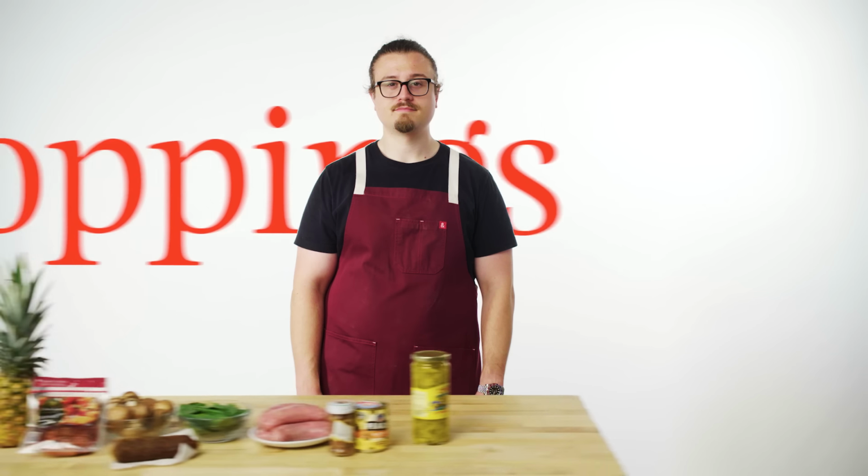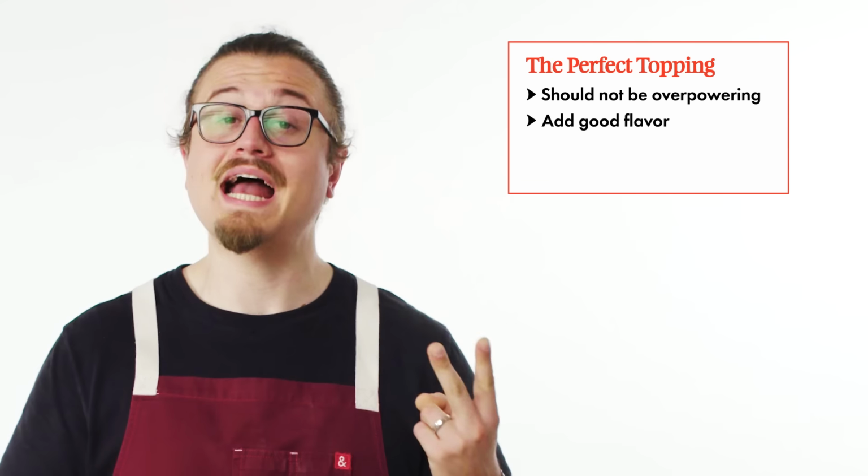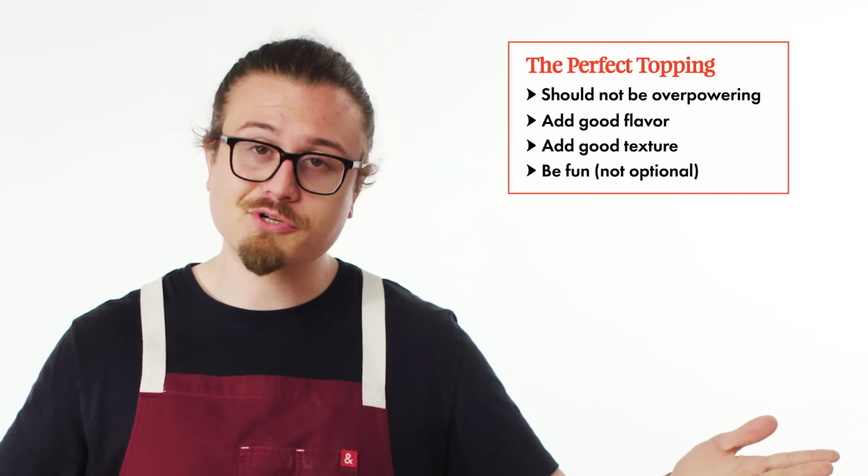Next, let's talk toppings. What makes a good pizza topping? For 1, it should not overpower the pizza. For 2, it should add good flavor. For 3, it should add good texture. And 4, you know, not optional, it should be fun.